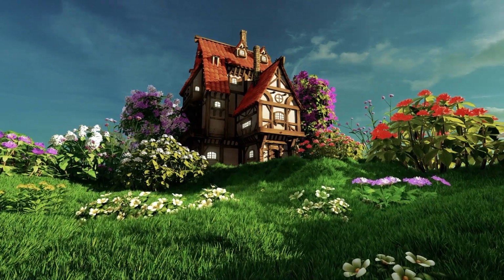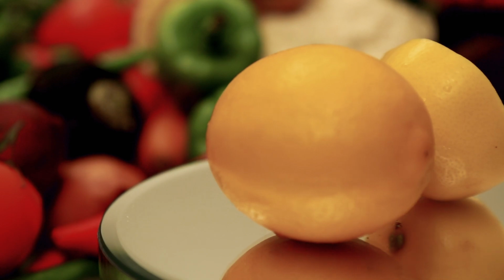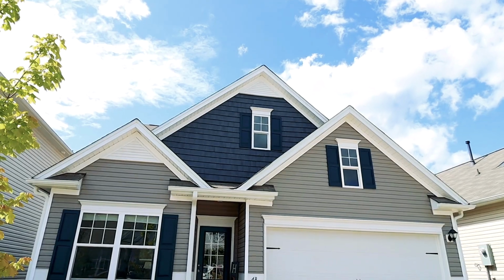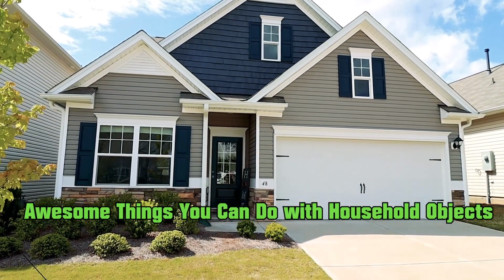Everyday household objects may lack excitement, yet surprisingly, some seemingly unremarkable items possess incredible practical applications you'd never anticipate. Discover the remarkably inventive uses for random objects found in your home.